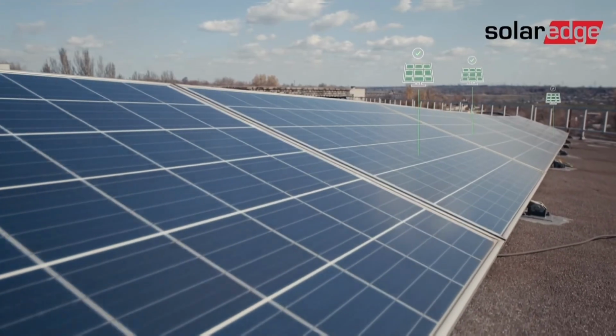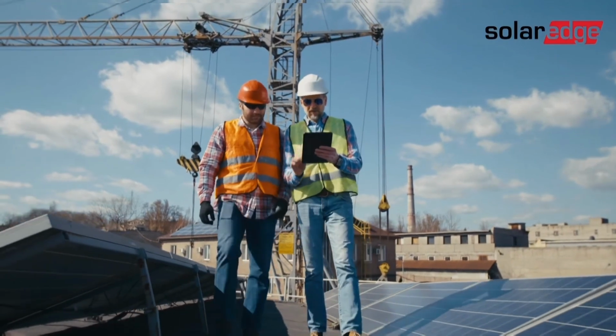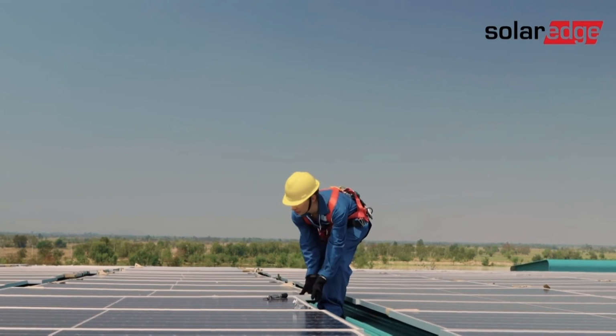From the physics point of view, it can solve the world's problems, but obviously on a practical level, it's a bit more complex. That's Zvi Lando, CEO of SolarEdge, one of the world's leading manufacturers of solar inverters that convert the power of the sun into electricity.